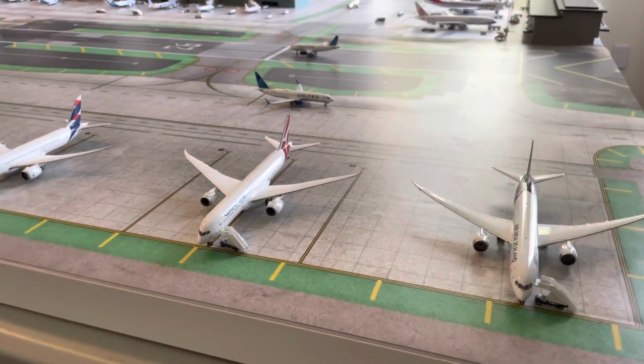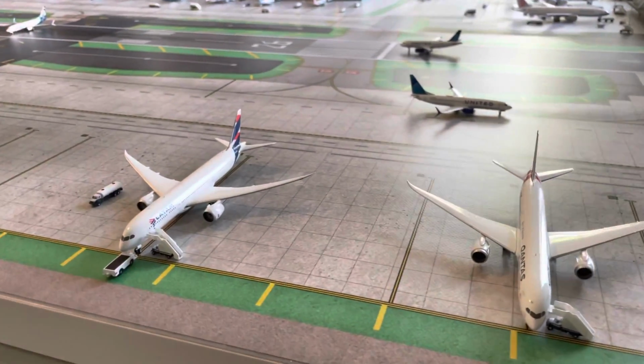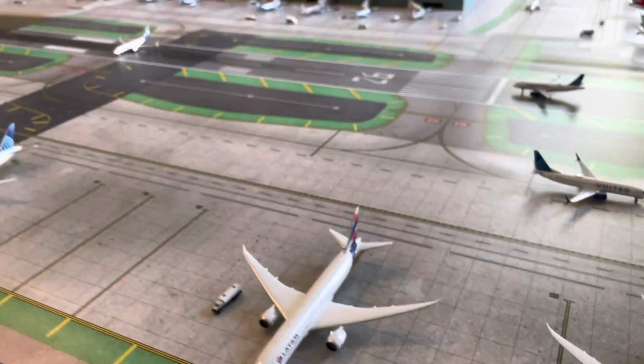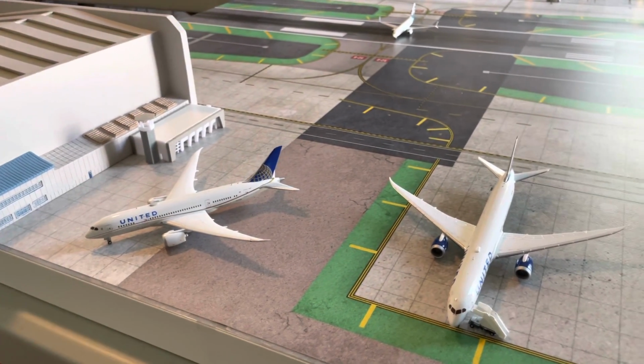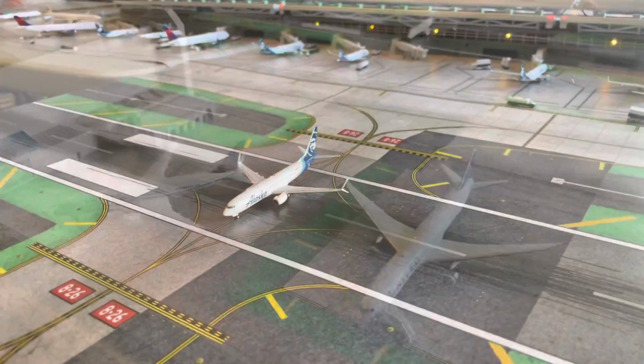We have the Qantas 787-9 with a service to Sydney. And then lastly, the LATAM. This is the 787-9 doing a service to Santiago tonight. And then also we have a 777-8 here for United. They have some maintenance done here at this airport, so that's why you see just a couple aircraft on the stands here, just some Dreamliners.